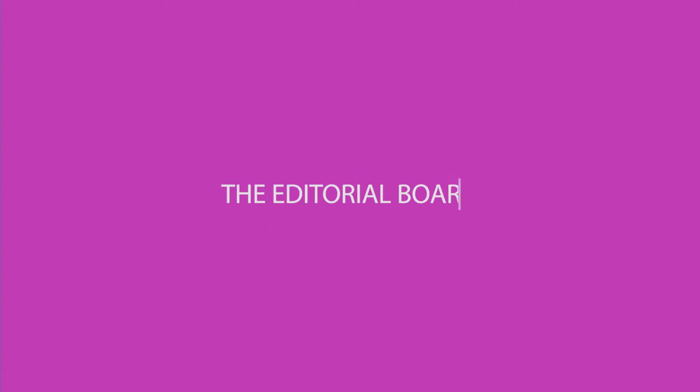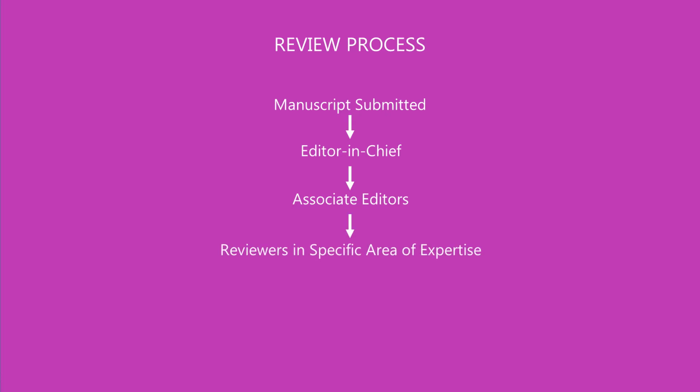The review process is critical. One of the most important aspects, of course, is that it should be fair and it should be transparent. So when new manuscripts are submitted by authors, they get reviewed by the editor-in-chief, and then they get distributed to associate editors. And those associate editors then select particular reviewers with expertise to be able to critique those particular manuscripts.